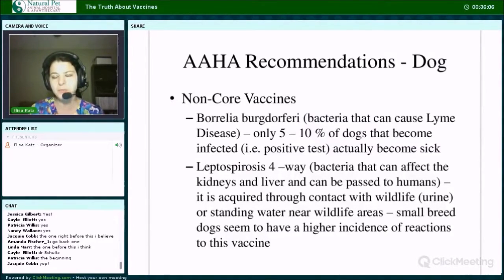As for leptospirosis, there are several different strains. There are a couple different vaccines. Some of the newer ones have some of the more commonly seen strains, and the older ones have sort of faded away. It's bacteria that can affect the kidneys and liver, and it can be passed to humans, which is part of the reason why so many people say, oh, we should vaccinate against it. It's usually acquired through contact with wildlife, the urine of wildlife, puddles, standing water, perhaps wet grass if there's a lot of wildlife. But there are several studies documenting leptospirosis organisms in the urine of perfectly healthy dogs.